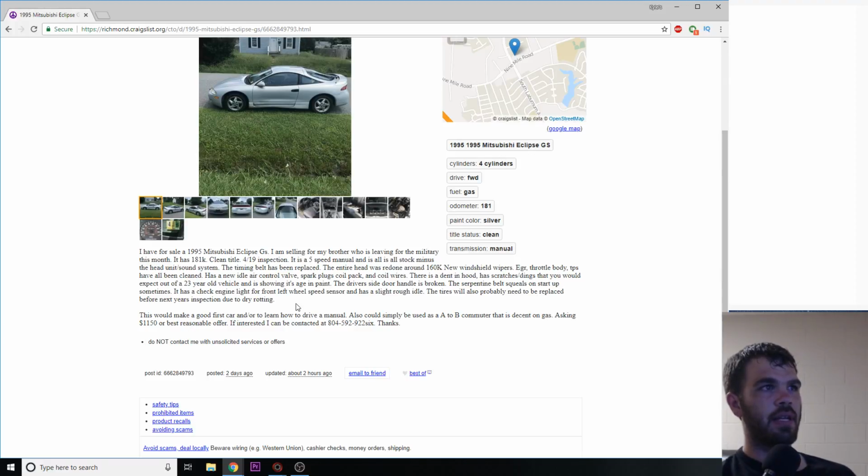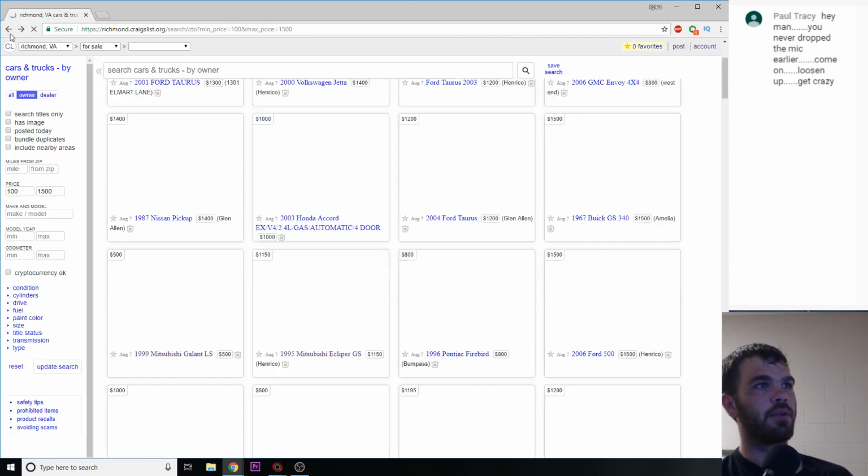Also, the fact that they said it has a check engine light for a front left wheel speed sensor, that's a pretty big red flag. That means to me that they know the left front wheel speed sensor has a problem because they've plugged it into a scanner. But if they plugged it into a scanner, they should know what the check engine light is on for, because a wheel speed sensor will not turn on a check engine light. That is totally separate from the CEL system. So, this car is really fishy, and it's not worth $1150. I mean, even if it didn't have a fishy story.